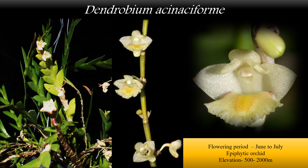So let's get started. Our first Dendrobium is Dendrobium acinusforme. This particular orchid has a small to medium size in height, and it is mostly found in warm to cold temperature. It is an epiphytic orchid, and its flowering period is from June to July. Its elevation is mostly 500 to 2000 meter. In India, it is mostly found in Assam, Manipur, Meghalaya, Mizoram, Nagaland, Arunachal Pradesh, then Andaman and Nicobar Islands.